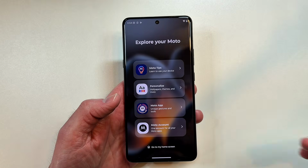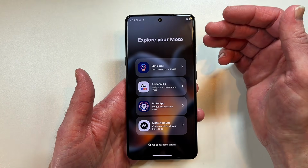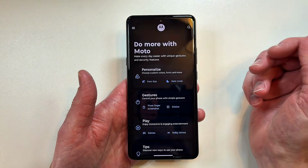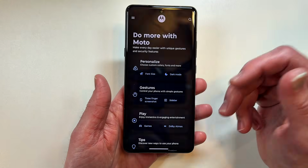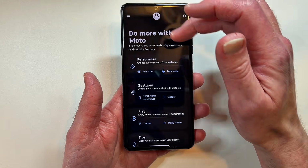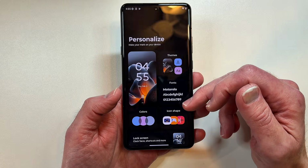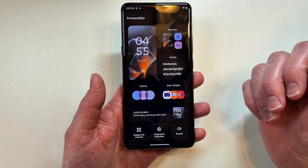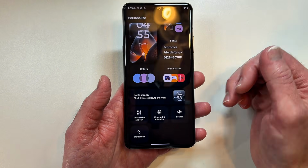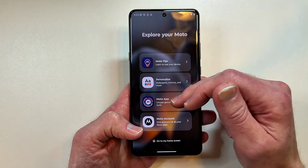But for everybody watching, this is what it looks like when you first, after you sign in, right before you go to your home screen, you're going to see all this. So you'll get your Moto tips, learn how to use your device. You can do more with Moto. It's got the gestures, it's got the personalization, play tips, Moto secure, it's got display tips, all that good stuff. You can personalize it, wallpapers, colors, icon shapes, themes, fonts, lock screen, display size, fingerprint animations, sounds, and we are in the dark mode. Moto app, unique gestures and tools.